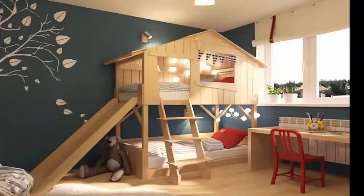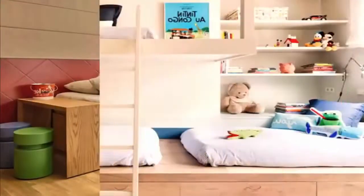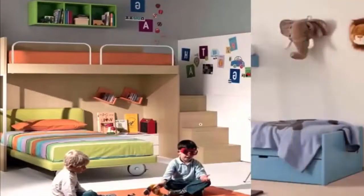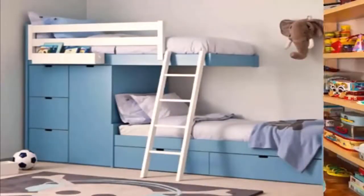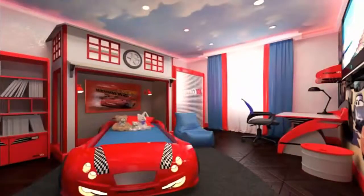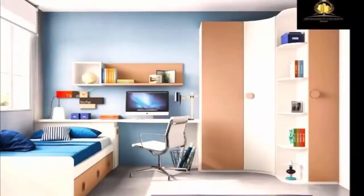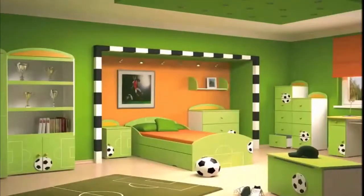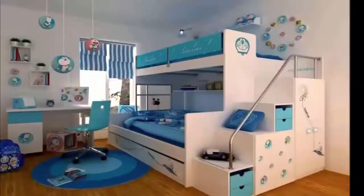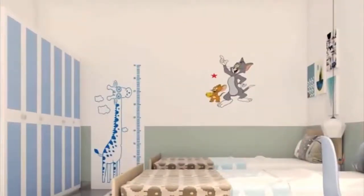If you are fortunate to have high ceilings but unfortunate enough to have small floor space, use the height to your advantage. A bunk bed is an excellent idea if you have more than one kid and also have a space crunch. Who said being short on space means your kids cannot have it all? Here's a great way to fit a large bed, a study nook, and a play area all in one place.